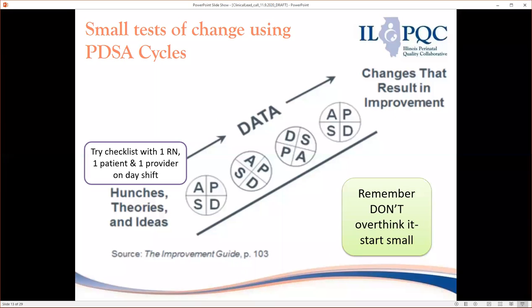What we would encourage you first to do is try it out with one nurse, one patient, one provider on one shift. So maybe you try it out with a day shift nurse and you say, okay, let's see how this works. You plan for it and you recruit your people. Often it's those who are involved in your QI team. And then you do it. You all come back together, gather feedback and say, how did that work?